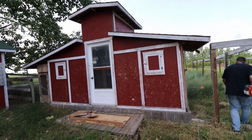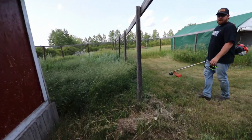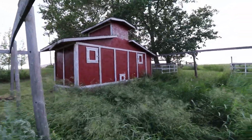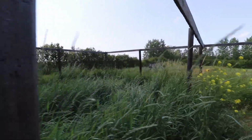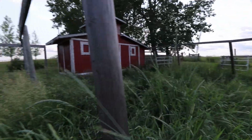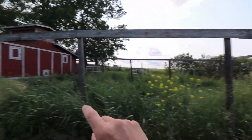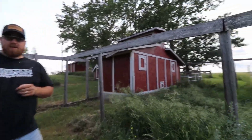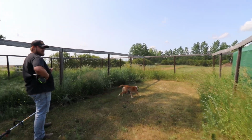Setting up the chicken house. Day uno. So we're gonna start cleaning up this backyard of the chicken house. Andrew's gonna whippersnip it today. We will be putting some chicken wire along this fence. And then the chickens will be able to rotate between that section and this section.